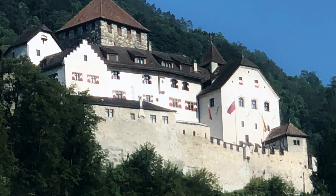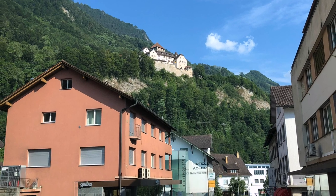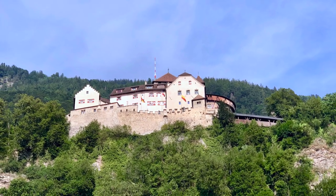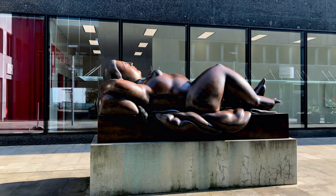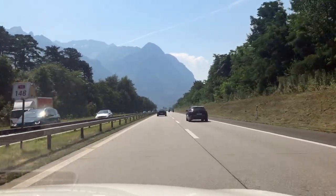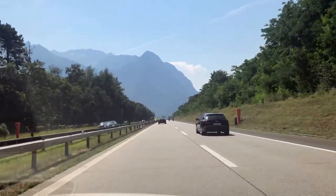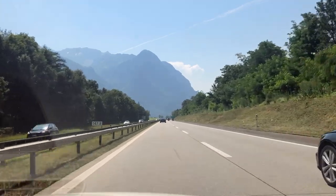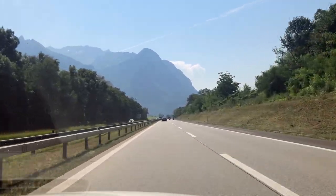This is a Vaduz castle. It's home to the Prince of Liechtenstein. This one is the art museum in Liechtenstein, below the Vaduz castle. And there are some figurines. My husband is a civil engineer and he bought himself an engineering guidebook for Switzerland or Europe.